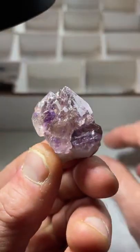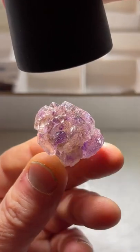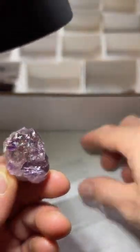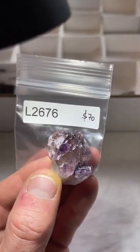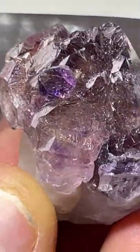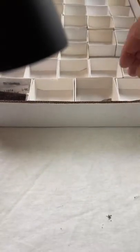Look, a scepter with the good stuff inside. Oh my God, look at this. This is so good. Too much good stuff inside. You cannot see. I have to go very, very slow. Janet Condray, 2676. Look here, I'll give you one last chance, even though you already got it. Look at all that going on in there. It's not damaged. It's awesome. 2676, Janet. Awesome. Okay, the only thing left.